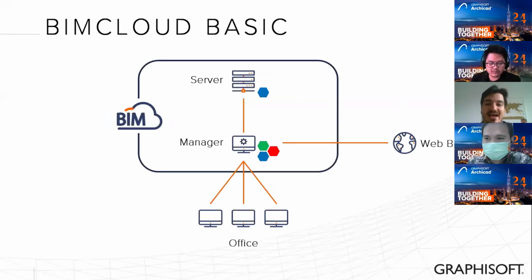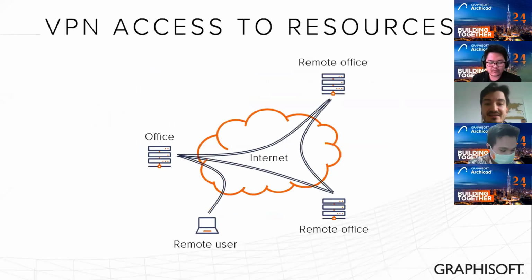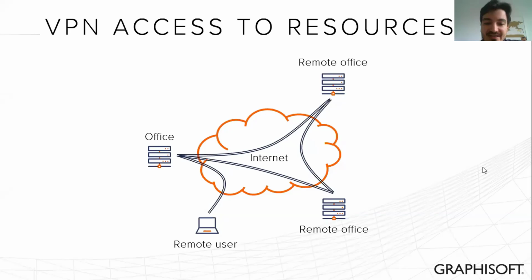And basically, what happened? This was where we started from. I think most of you know this. Those who work with Archicad Teamwork use Bimcloud Basic. In that case, you can have the Bimcloud server and the manager component in your office. It's probably installed on one computer. You have the web browser to access it, and you have the office users to work on it. Basically, this has changed. Now that we are working from home, how do we access this data from outside? Well, we can use VPN, for example. That provides us a safe tunnel in between the points, but it takes time to set it up, and it takes resources.